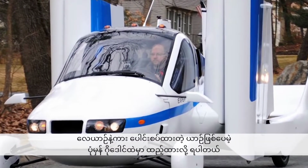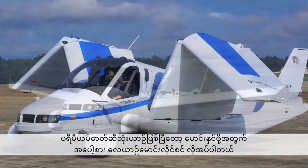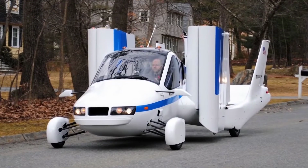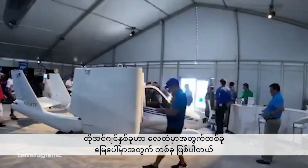Now, the plane itself was made in order to, as put by the company itself, quote, fit in a standard garage, use premium autogas, and require a light sport pilot certification to start flying. As a result, it's targeted towards casual pilots who would like to fly without the hassle of owning a full-on airplane. Interestingly, the Terrafugia Transition has two different engines depending on whether it is in drive mode or fly mode.